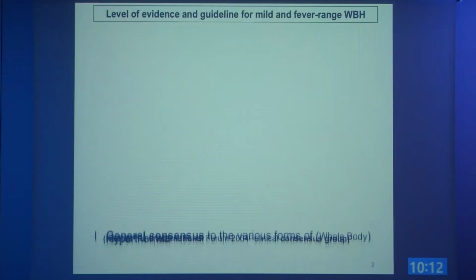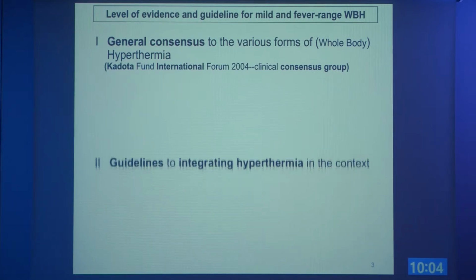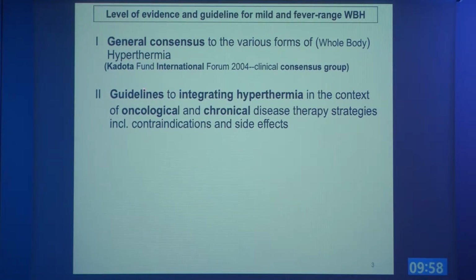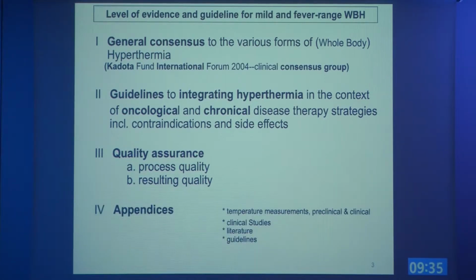So we try to develop and find a new consensus about these hyperthermia forms in total body. What we need are guidelines to integrate total body hyperthermia in the treatment of oncological and non-oncological disease, including indications, contraindications, and side effects. For these quality levels, we need, of course, process quality, results, and safety.